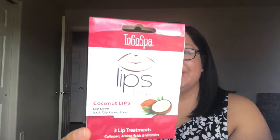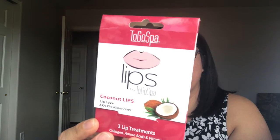It's the Coconut Lips, the lip mask by To Go Spa. It's supposed to replenish and moisturize your lips, which, being in Montana, are so dry. And going back to Idaho, I might have to save this for after Idaho, but it's this guy. It's really funny. My esthetician took a picture of herself, and it was really cute, but it went all over your lips, like all around here. I will post a picture of it when I use it because I have a feeling it's going to be very laughable. But those are those.